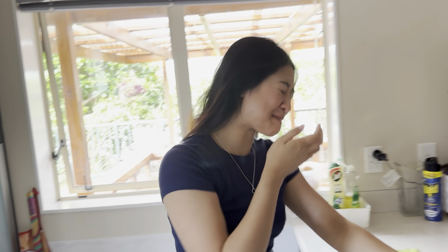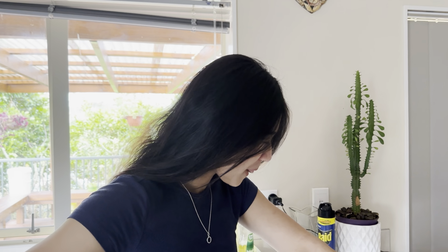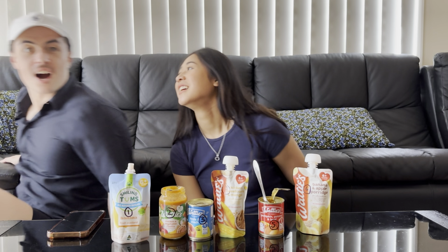3, 2, 1, go. Oh. No! It's so bad, eh? Wait, that was like a slow and painful process. That was gonna be stuck there in the sink. Mum was gonna be like, what the heck? I would have puked if I had this too.